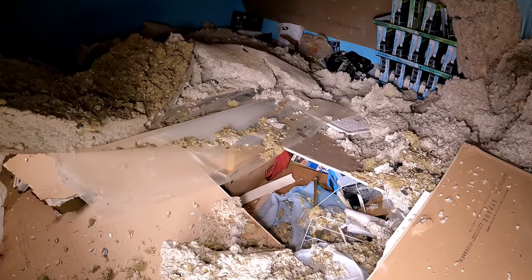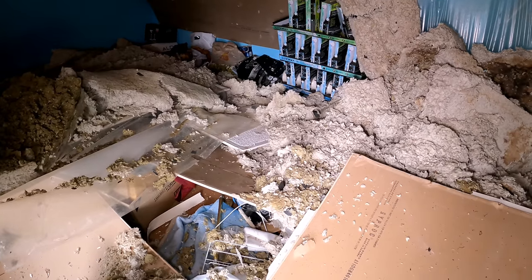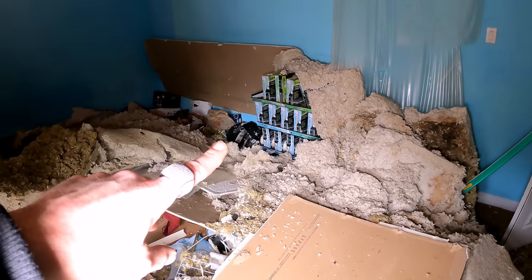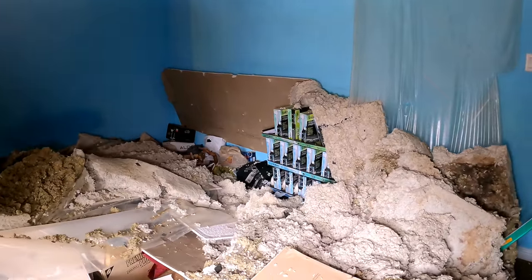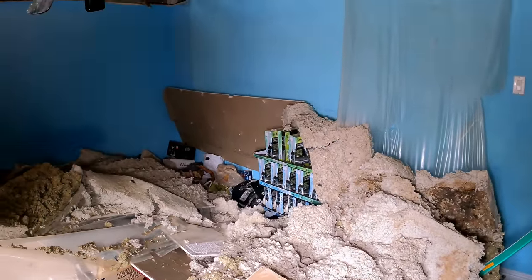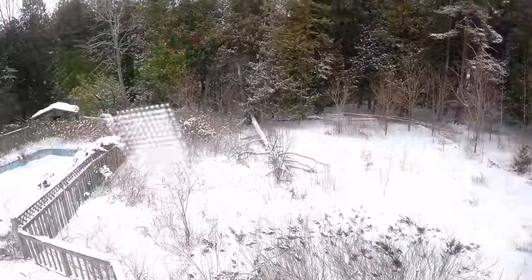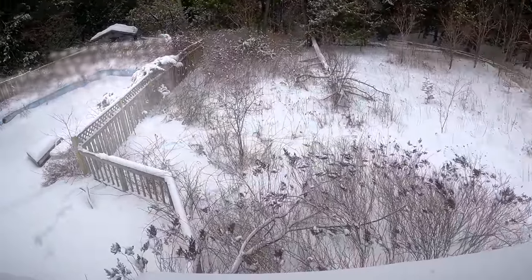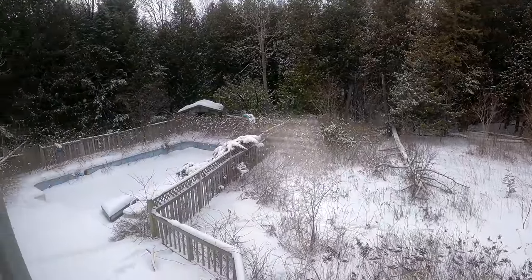No, we're not going to go over there because remember that weak spot we seen downstairs? There could be one right here. Tons of carbon monoxide detectors, and what else is over there? LED lights for stuff. Boxes of things. There's a pool again. The big old backyard. Beautiful forest.